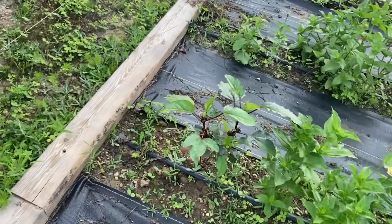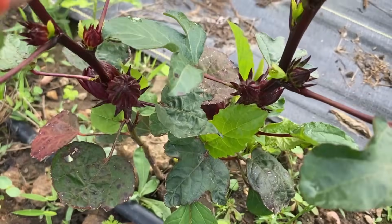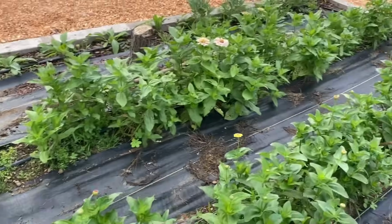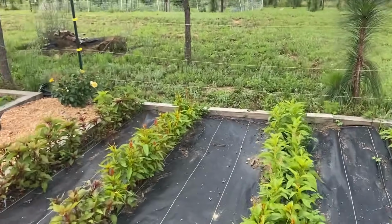There is my Roselle hibiscus. Look, it's already getting calyxes on it. So exciting. So now, let's go to the lazy garden.